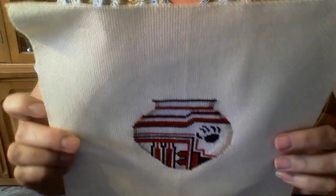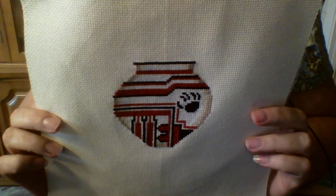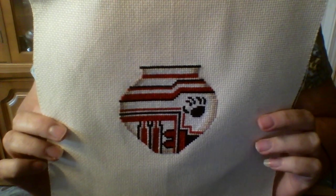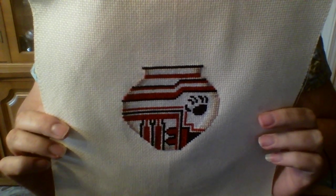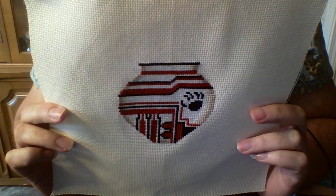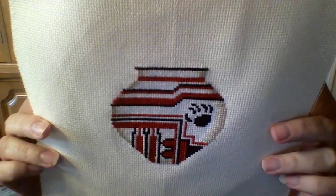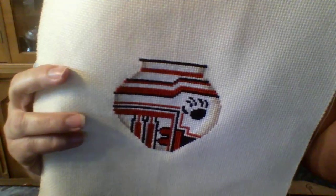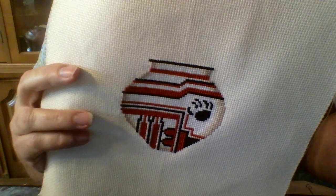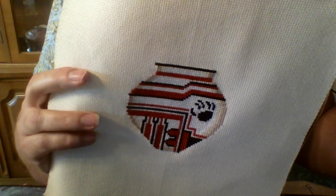But my new one that I purchased when I visited my sister at the end of July, well, late July, and no, I didn't purchase it when I visited her, I ordered it right after visiting her, because I suddenly went on a Southwest kick. But there's my second pot, all stitched up. They call that, I think, a bear paw, but I think it's Zuni. Can't remember. Yes, Zuni bear paw.